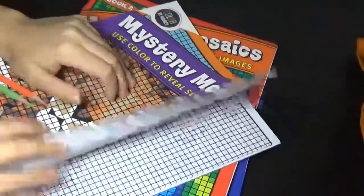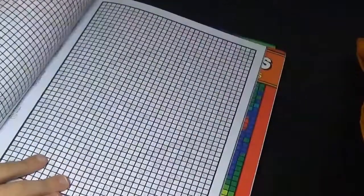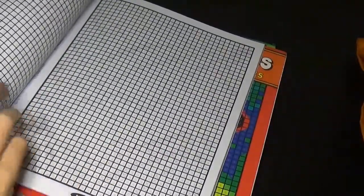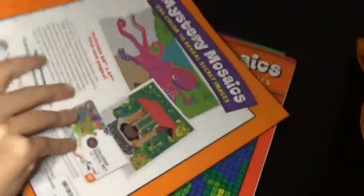Let's find a blank picture. Okay, so they look like this. It's just little squares, and you color it to reveal the image. These you definitely cannot tell what the picture is before finishing it. And at the back, it does have your completed solutions.